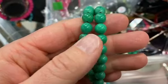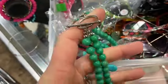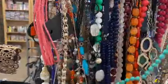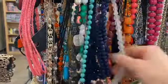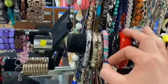And now I'm in the jewelry section. Don't mind my nails, please. I'm looking at these because, like I said, I think before in a previous video, I do some beadwork, and I like to reuse beads from certain pieces that I find. So that's what I'm looking at here. Beads for repurposing or upcycling.